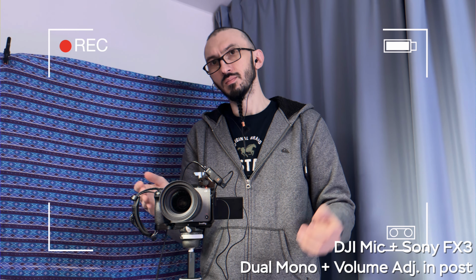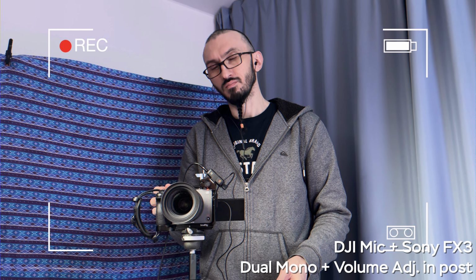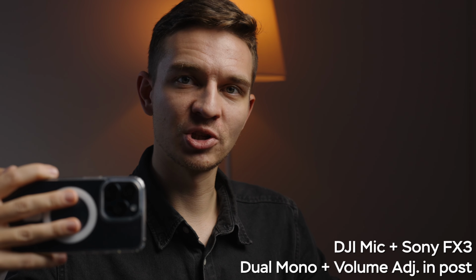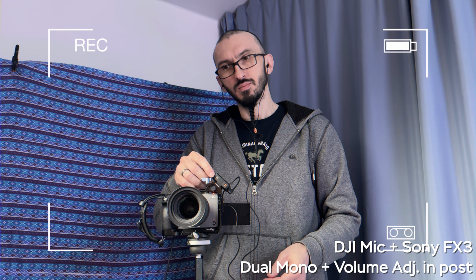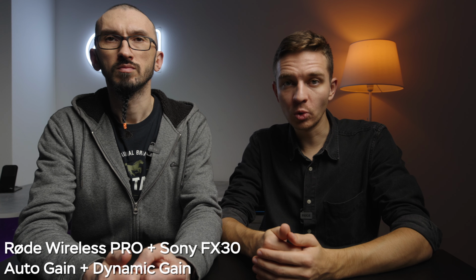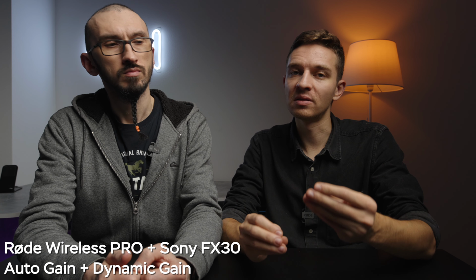Can you hear the difference, guys? Yeah, do you hear the difference? Yeah, absolutely. So it's not an option to charge the receiver while recording because it is going to have some issues. Exactly. So right now, guys, we're only wearing the Rode Wireless Pro system and we have applied the auto gain and dynamic auto gain to both transmitters.